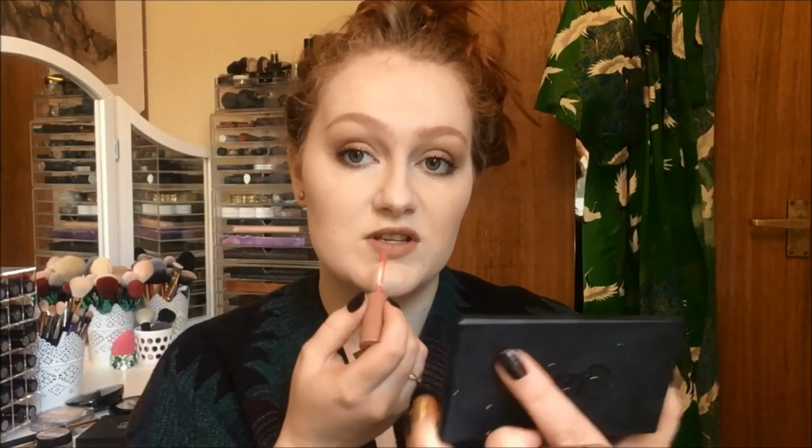Now I'm going to go over the top of this, and I'm going to use one of the NYX Butter Glosses. This is in Tiramisu. I absolutely love these glosses. So many people love these glosses. They're just so easy to use. And I'm just going to pop this over the top.